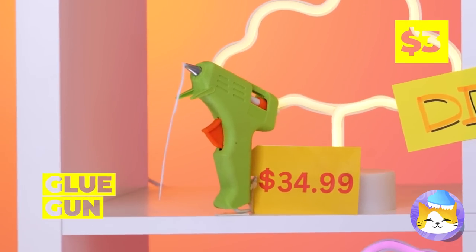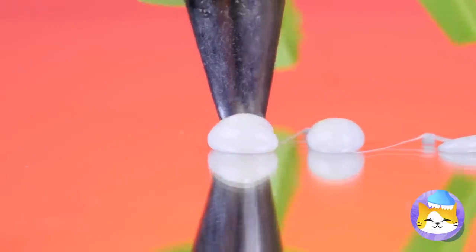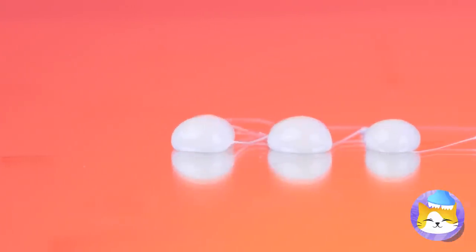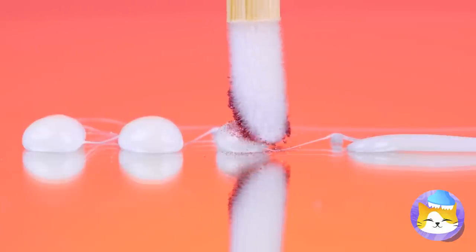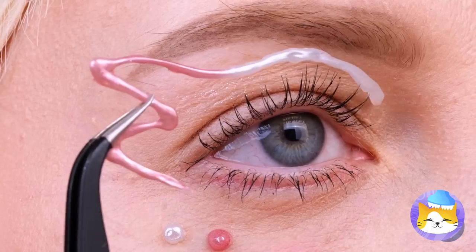Think we can borrow that glue gun? Take a mirror and draw out some shapes. You can even see how they'll look on your face. Now add some glitter to the shapes. Well, here's a feast for the eyes.